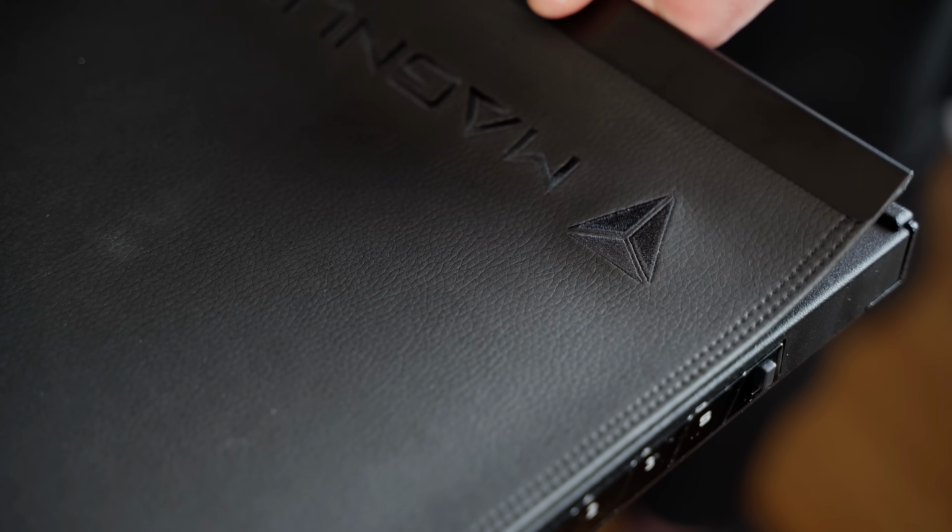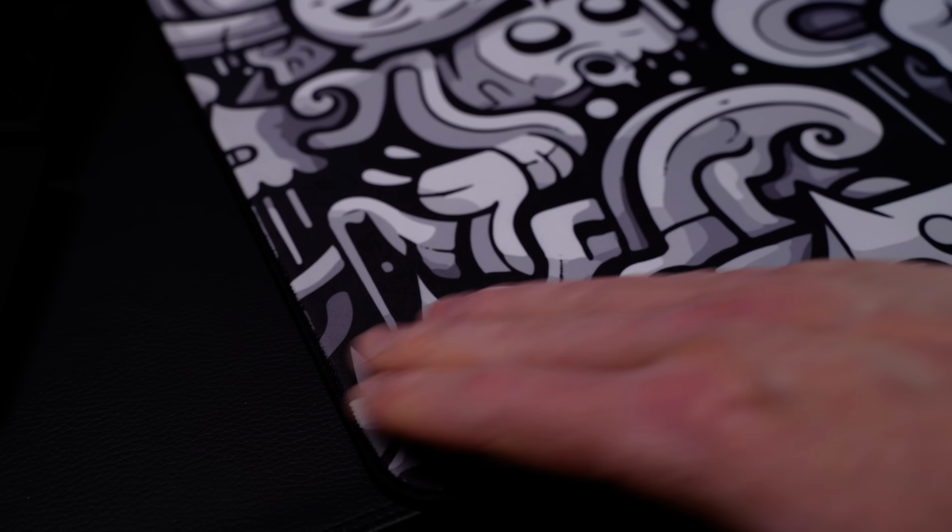Back on top, we've got this optional MagPad desk mat. This is fully magnetic, so once it's in place on this desktop, it doesn't slide. This is the signature black colorway. It's leatherette, it's durable, it's easy to keep clean, and you can use whatever mouse surface you like on top of it.